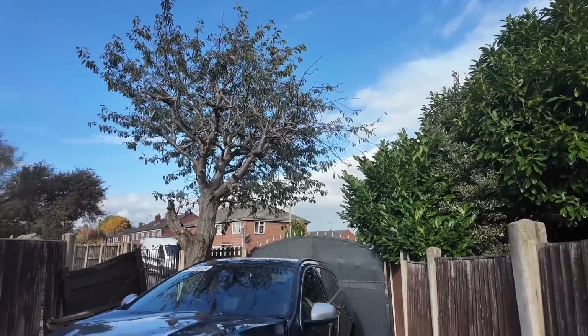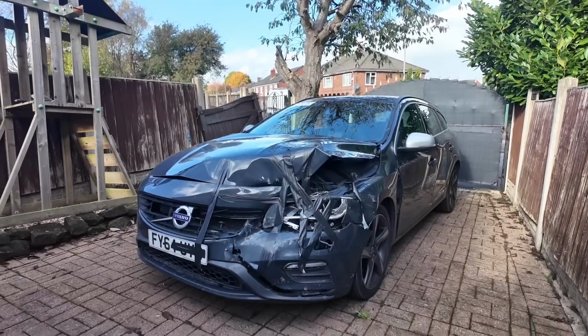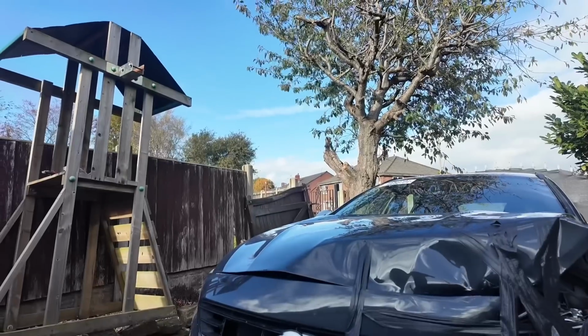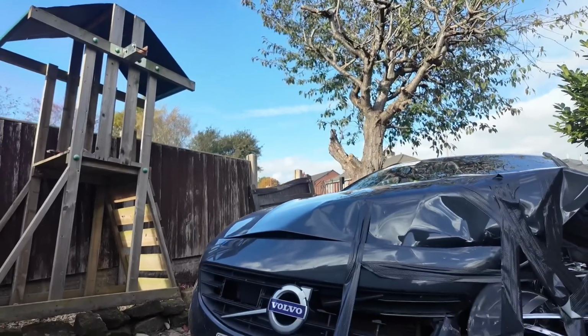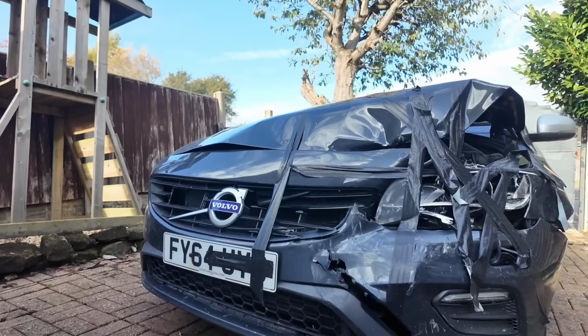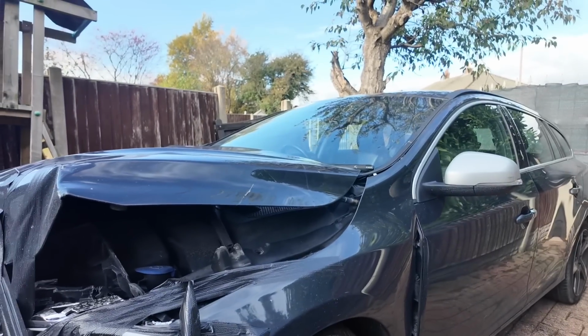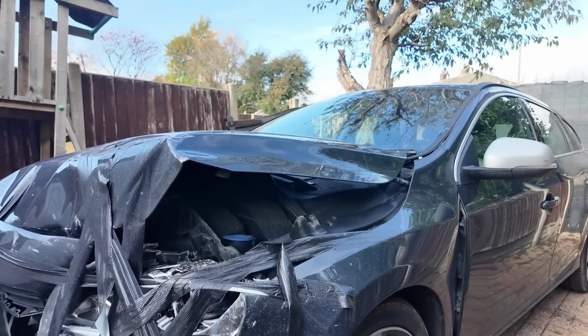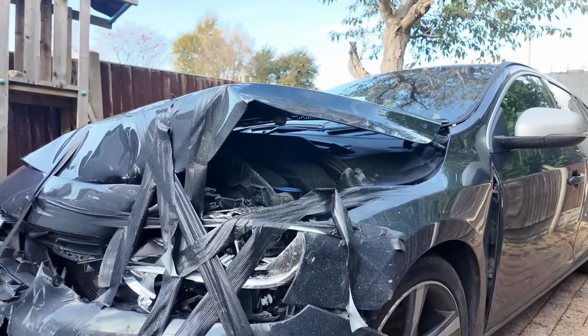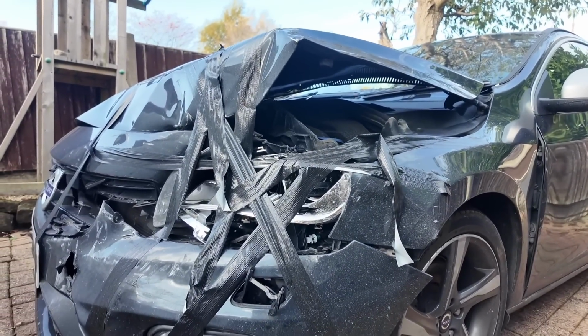So that brings me on to the new car. Drum roll please, it's another Volvo. Shock! Now, to those eagle-eyed viewers, you will notice that this is actually a V60, the car that I want. This is just the 2-litre diesel D4 version. But also to our eagle-eyed viewers, you'll see that this has slightly more damage than the previous car. That's because this car hit a deer head-on at about 60 miles an hour.